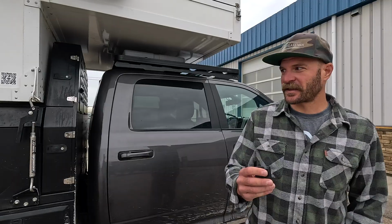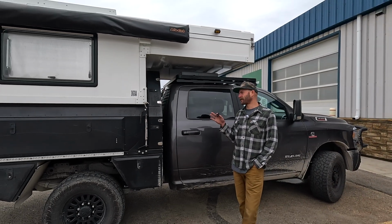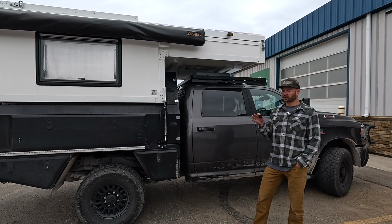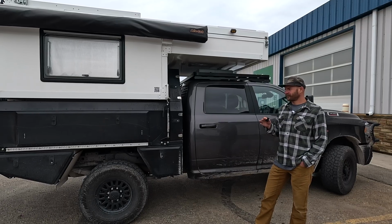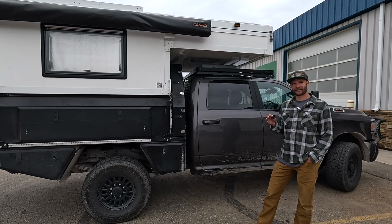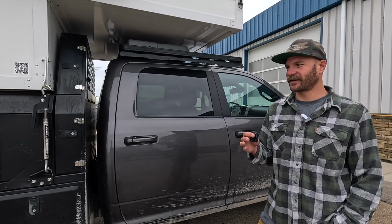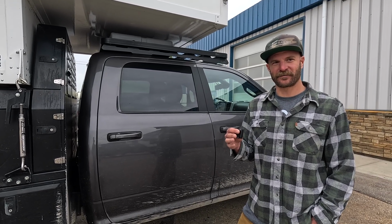How long have you had it for? I've had the camper since this whole setup was completed in June 2022. I've been using it every other weekend since then. It's enabled month-long road trips, one of which I'm in the middle of right now, and I love it. Comfort and ease and home away from home.